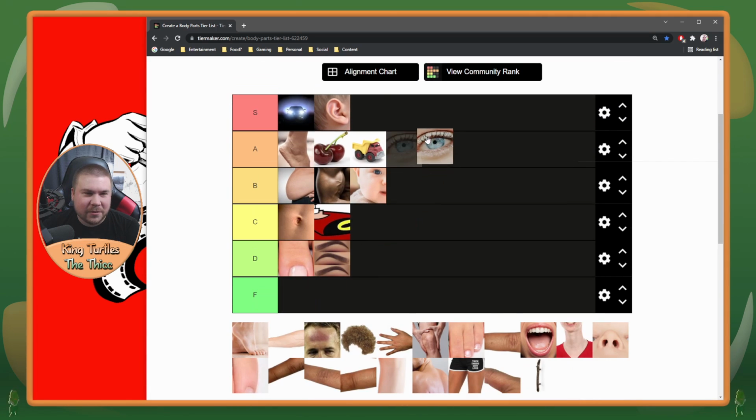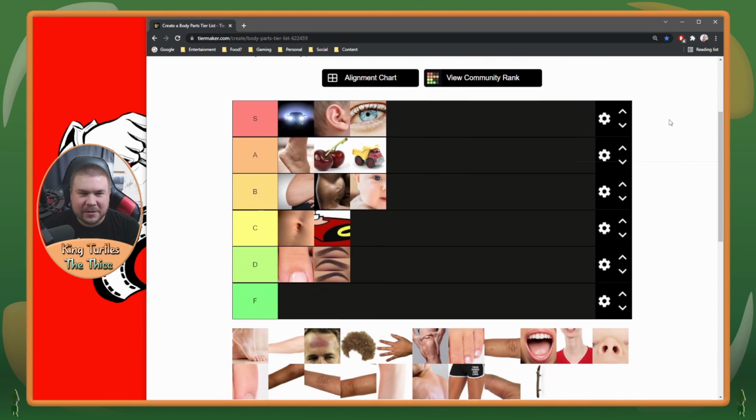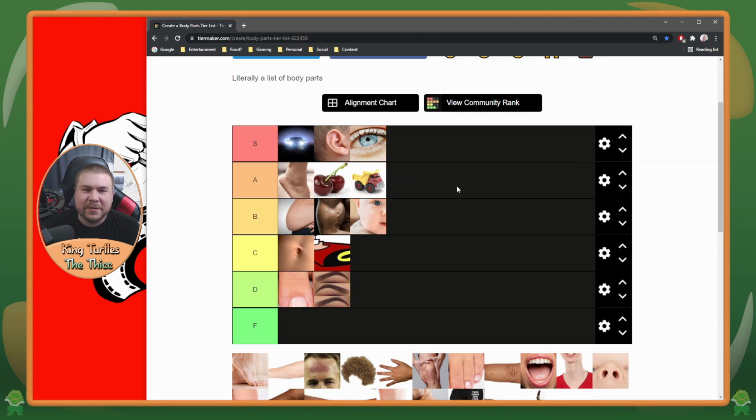Okay, so the eyes. They're easily S. Easily S. Eyes are awesome. I don't have any good reasoning besides they look cute.